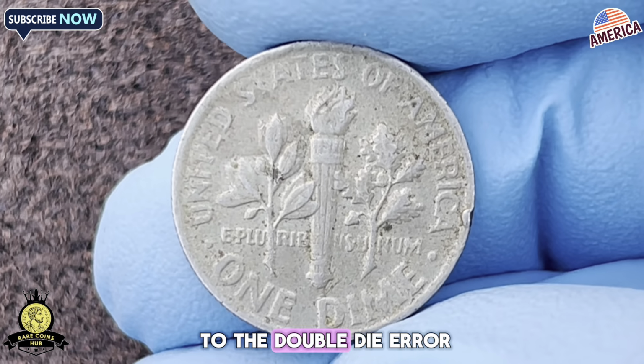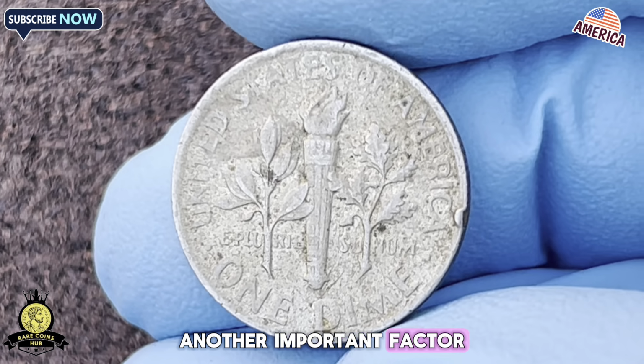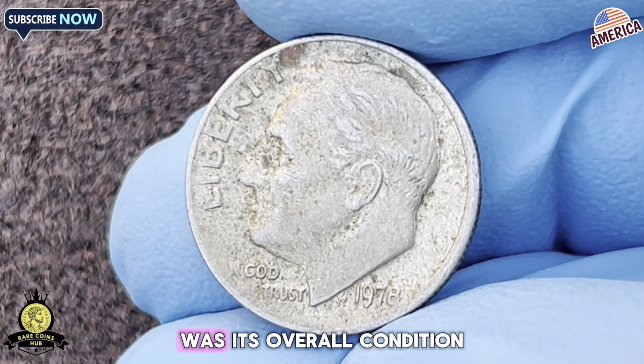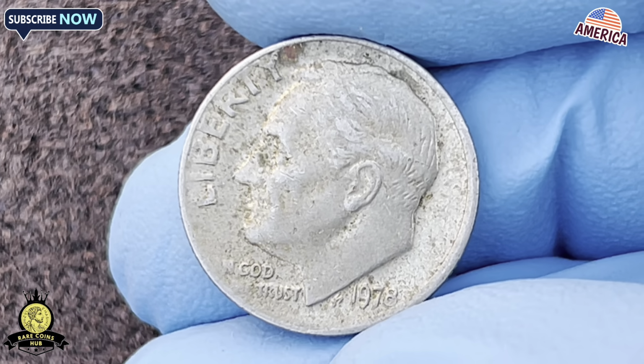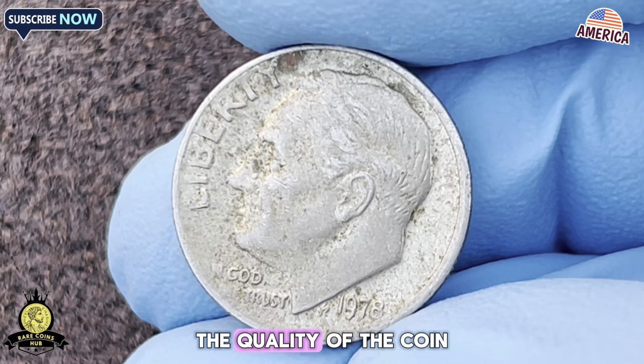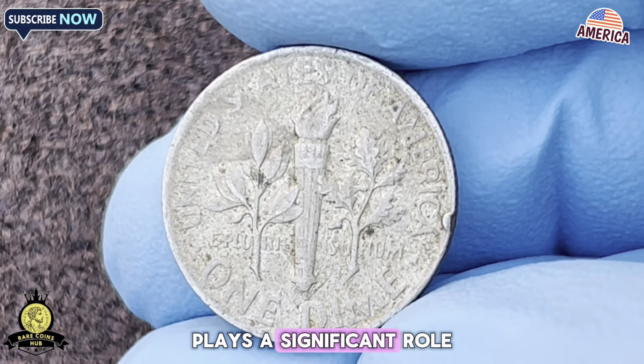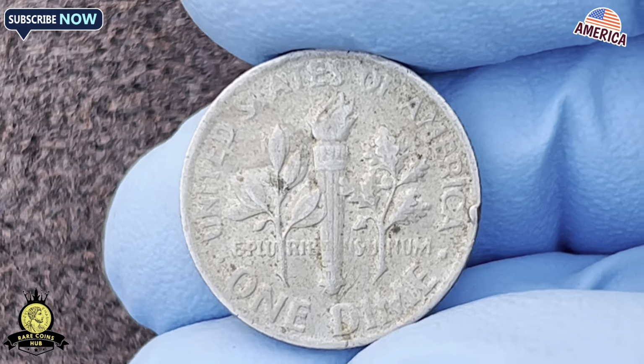In addition to the double die error, another important factor that contributed to the increased value of the 1978 dime was its overall condition. As with any coin, the quality of the coin, how well it has been preserved over time, plays a significant role in determining its value.